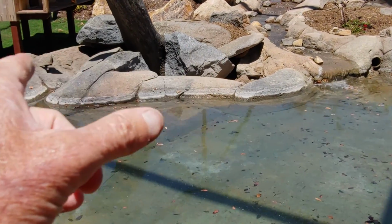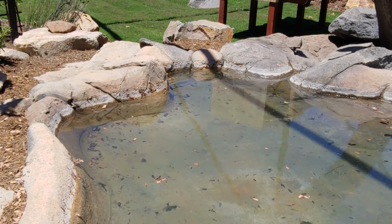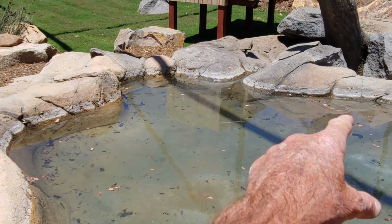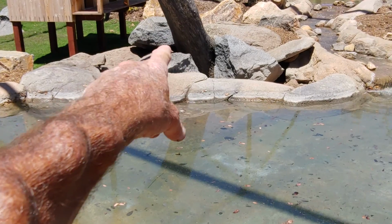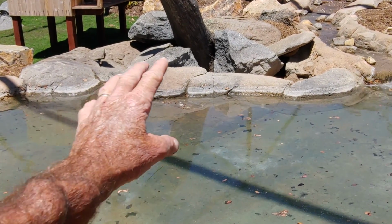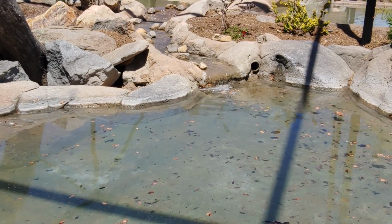All the rocks around the perimeter are artificial, all of them I guess you would say, but I blended them into and onto the real rocks. You can kind of see there's a little demarcation line right there. That's a real rock. That's the faux that I built up, and I painted it to match. But all the rest are just faux rock.